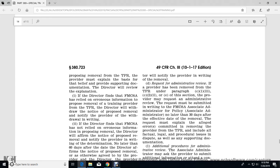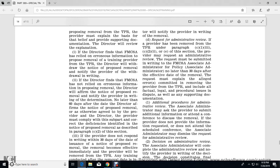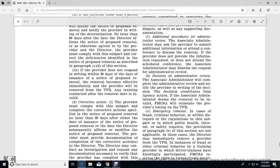The Director will review the explanation. If the Director finds the Federal Motor Carrier Safety Administration relied on erroneous information in proposing removal, the Director will withdraw the notice of proposed removal and notify the provider in writing. If the Director finds the Federal Motor Carrier Safety Administration did not rely on erroneous information, the Director will affirm the notice of proposed removal and notify the provider in writing of the determination no later than 60 days after the Director affirms it. The provider must then comply with the corrective action for the deficiencies identified in the notice of proposed removal as described in paragraph C2 of this section.